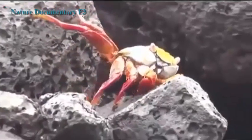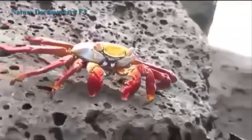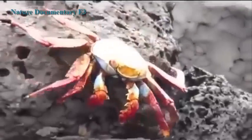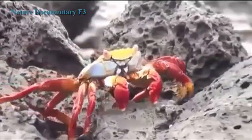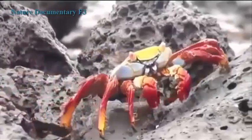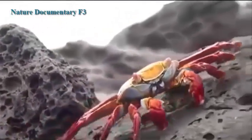The red rock crab is extremely agile and can move in any direction extremely quickly, which means it can easily escape an attack by seabirds and conceal itself between the rocky crags. Its curiosity, however, will soon get the better of it and it'll surface again fairly quickly.